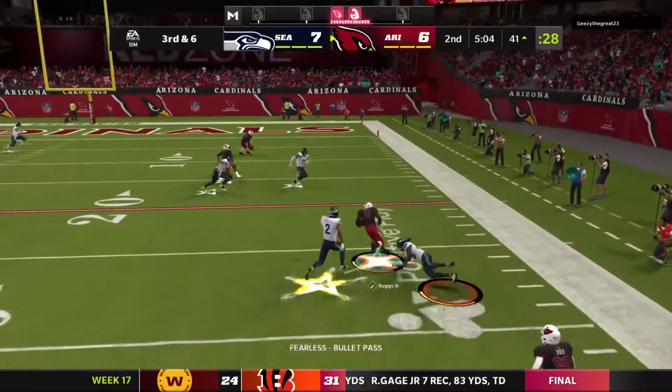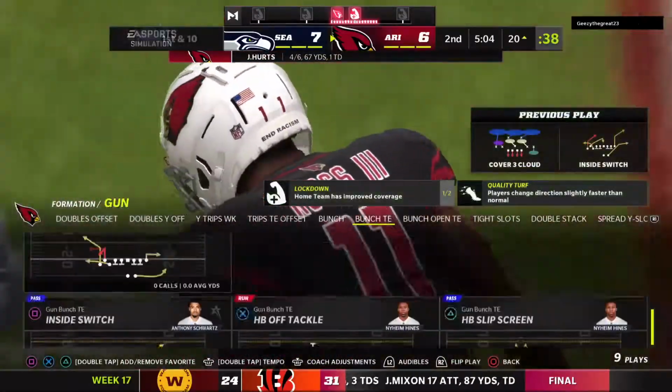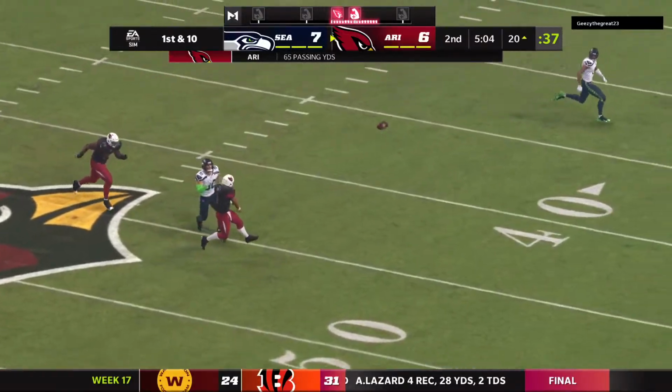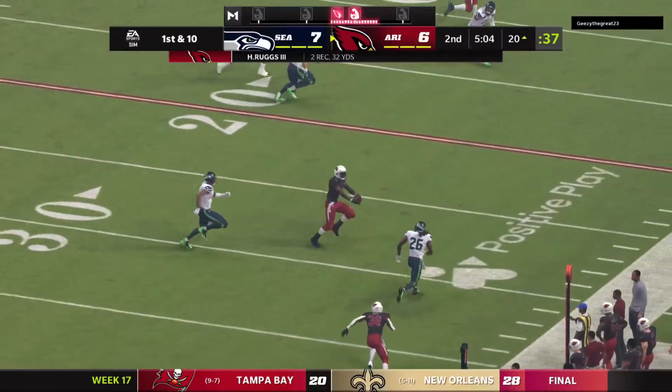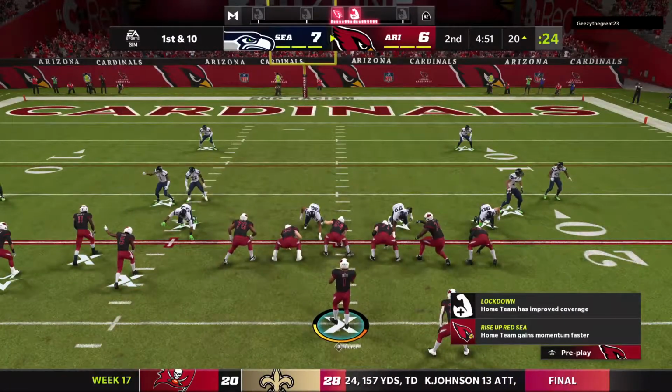Escaping the pressure right. Got his connection complete to Ruggs. And down to the 20 he'll go before heading out of bounds. A bit of a catch for him to remember. That's number 400 for his NFL career. Not a bad number at all.